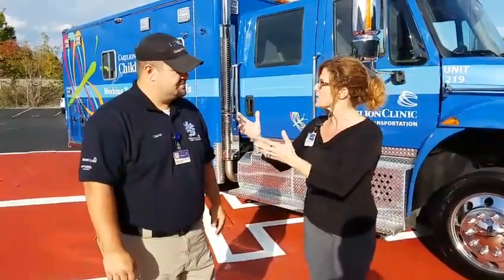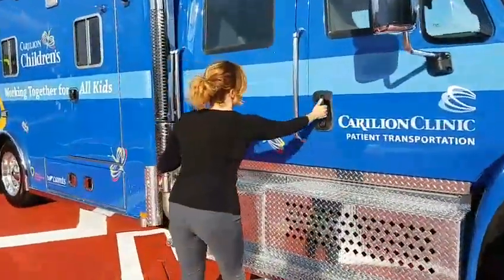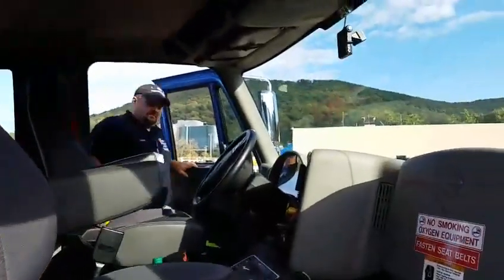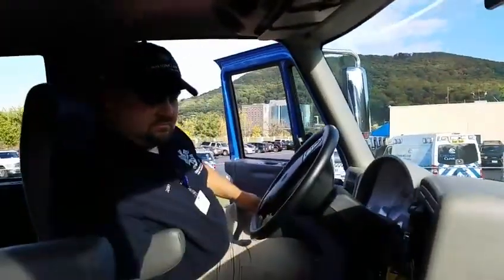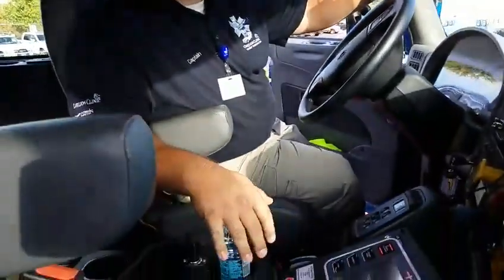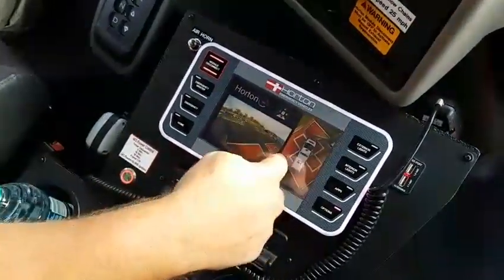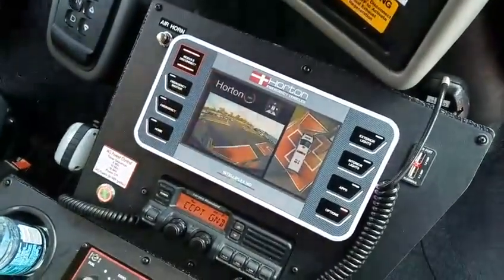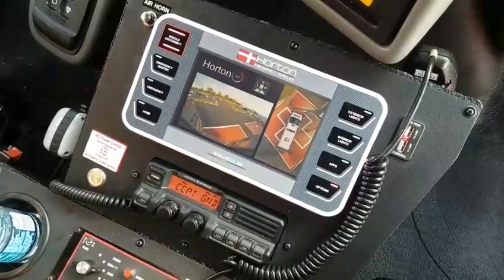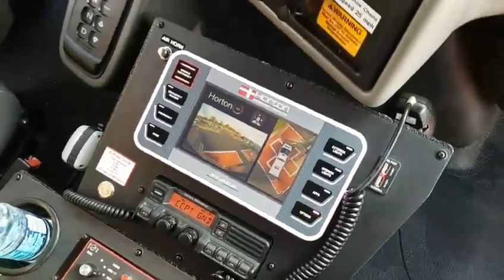So we have the first 360 degree that you want to show us. So if you get in on the driver's side, we'll climb up here and you can give us an example of how it works. So tell us what we're looking at, Jesse. Okay, on this screen that we've got here, I've got a view that gives me 360 degrees view all around the truck. So if we go into a tight hospital, if we go into any tight places we can see around the truck, also look for any kind of pedestrians.